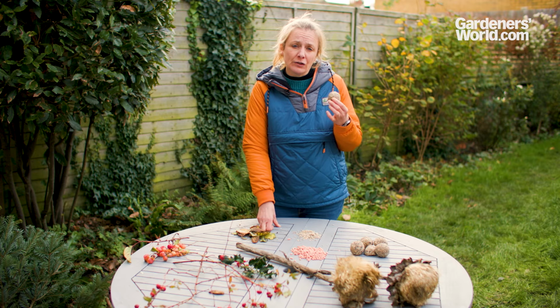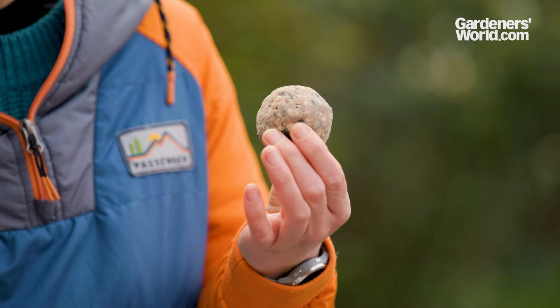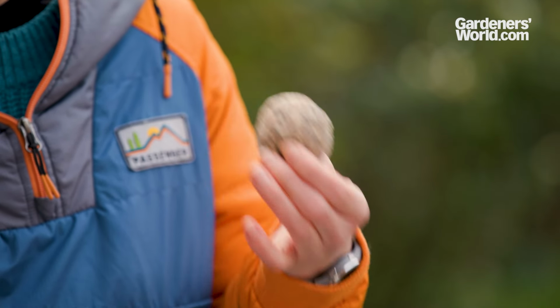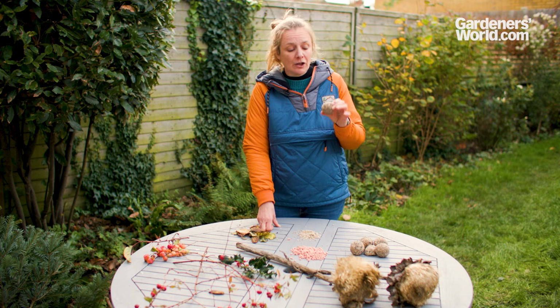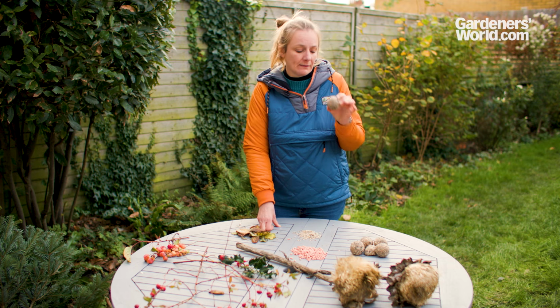Now, fat balls and other suet products, the suet sets really well, so it's not dangerous to birds like the meat, juices and fats that we can get from our own kitchens. So it's really good to put out these fat balls. They give an instant source of fat, really high dense calories for birds, which helps keep them warm at night. And you'll get lots of different types of bird coming in to feed from these as well.